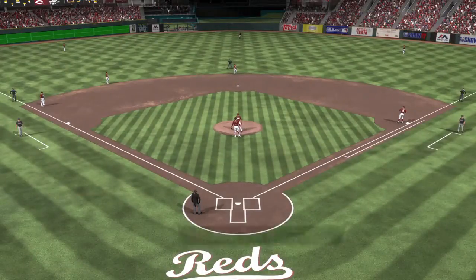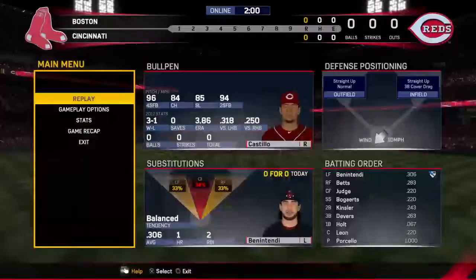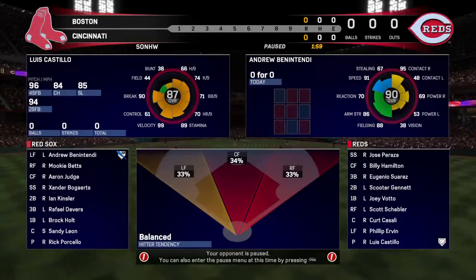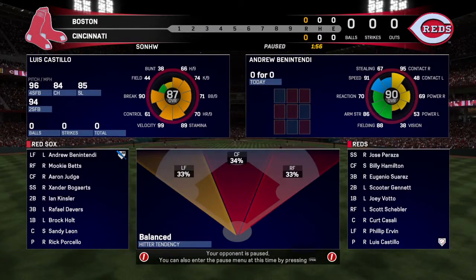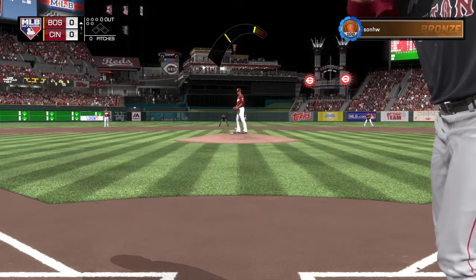We are under the bright lights tonight as MLB Network welcomes you to this presentation of Major League Baseball. It's the home opener of this new season. It's a battle of top-tier pitchers next on the show.